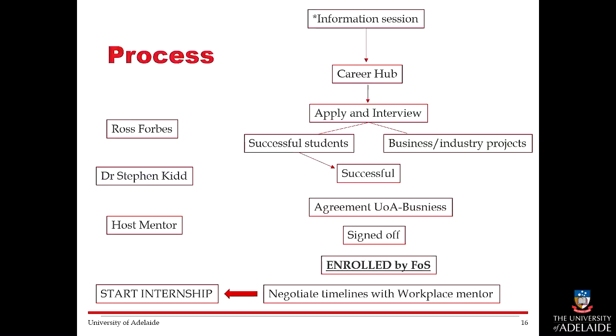And really importantly, we've got some super help in how we engage and build up these projects and scopes by Ross Forbes, who sits centrally at the university. I might just ask Ross to introduce himself and give a couple of minutes overview on the process of applying for a placement. Thanks, Stephen.